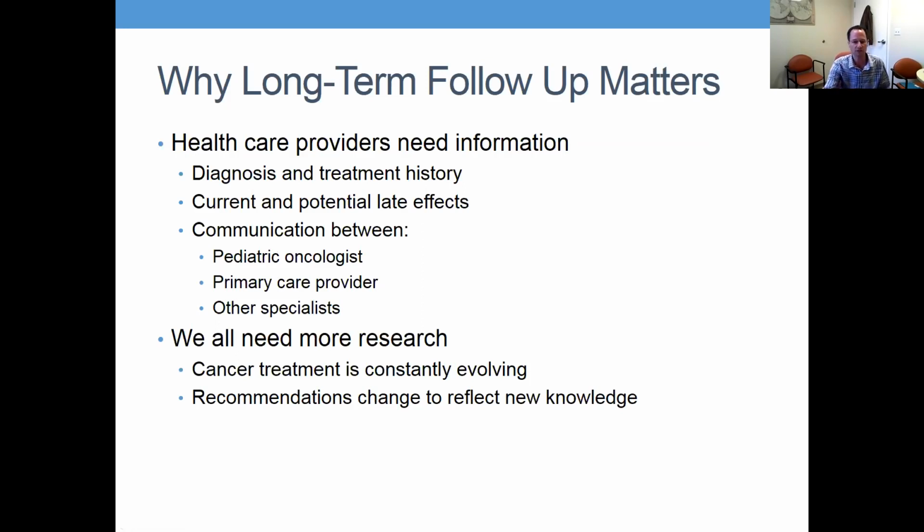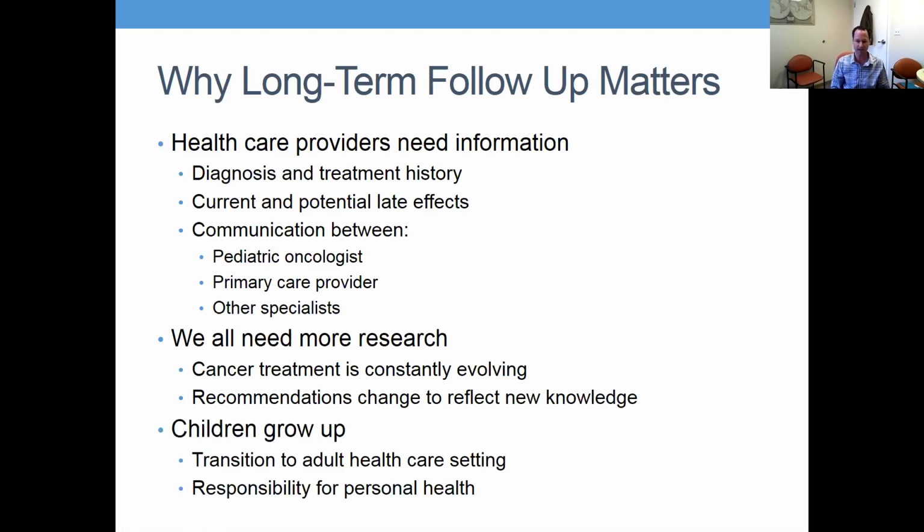Cancer treatment is constantly evolving, and I showed you the difference over time in the late effects in the more recently treated patients, but we're seeing an explosion now in the different types of chemotherapy treatments that are evolving. And what risks are patients going to be at for late effects after exposure to some of the newer cellular therapeutics, some of the newer evolving targeted agents, tyrosine kinase inhibitors and others? We don't know because they haven't been around long enough. And it's going to take decades for us to really understand those. And our recommendations need to change in order to reflect that new knowledge.